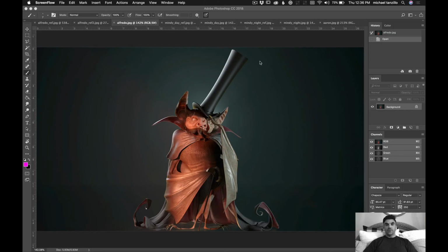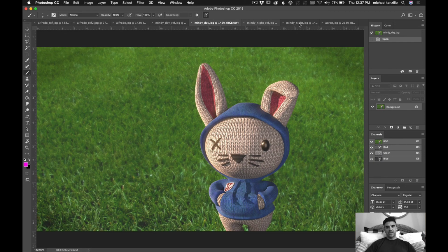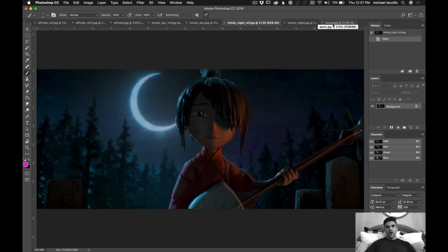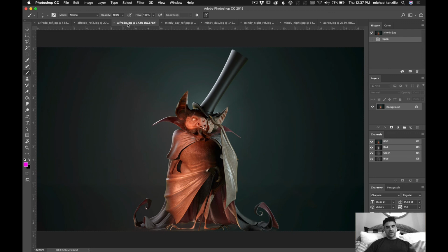Everyone. We have another episode of Mike coming to you live from a wicker bed on vacation and doing some lighting critiques. So we've got a handful of submissions today. Well, first off, we're going to talk a little bit about Alfredo's submission yesterday. We have Mindy with a couple submissions today with our knitted bunny, and we have Aaron with an update to our poker post. So first off, I wanted to talk about Alfredo's piece.